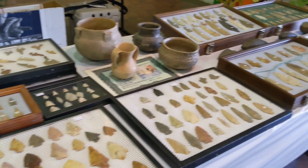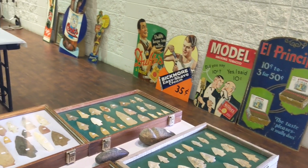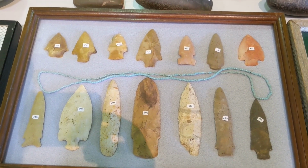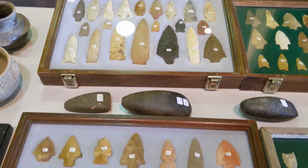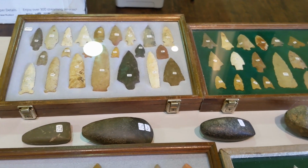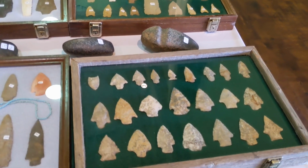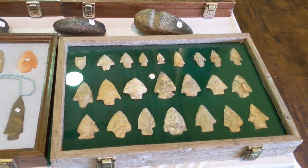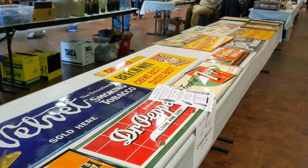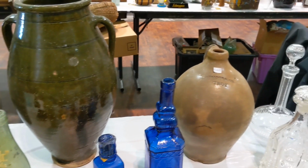Again, wait till the end to find out. Lots of arrowheads, a lot of artifacts at this show. A lot of artifacts and Civil War stuff, to be honest with you. Some decent signs, some more arrowheads. I don't know a lot about those, but I always find them interesting. I used to buy some here and there, but they are a tricky thing. Yeah, some really cool ones though. Look at all these signs. A lot of good ones there, but not priced to where I thought I could make any money. But definitely some cool signs.